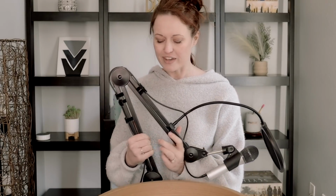Microphone boom arm. This one is definitely better, but I still find that it's difficult sometimes to get into the exact position that I want. You have this tightening piece that allows the stand to rotate. Sometimes it doesn't get quite as tight as I would like it to. I do wish that it was a little bit sturdier.